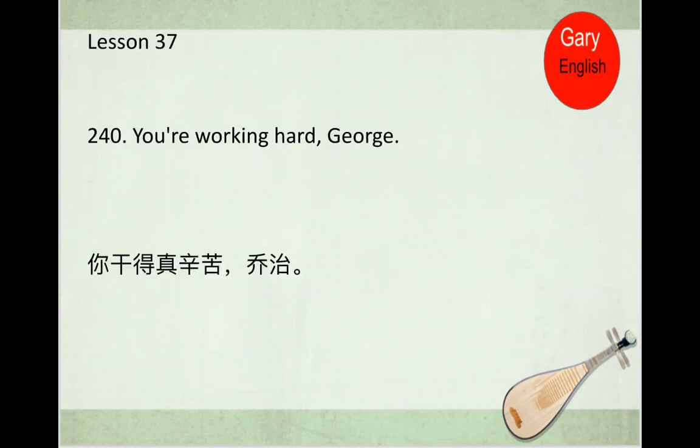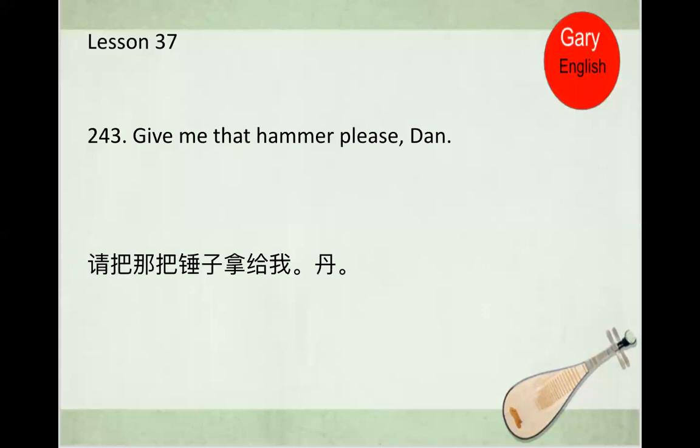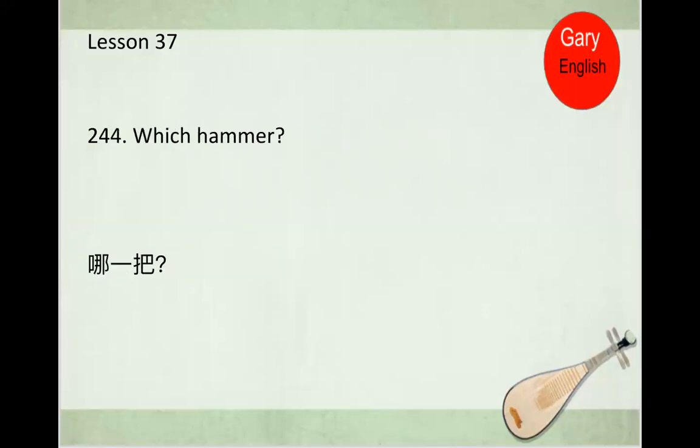You're working hard, George. What are you doing? I'm making a bookcase. Give me that hammer, please, Dan. Which hammer? This one? No, not that one. The big one. Here you are. Thanks, Dan.